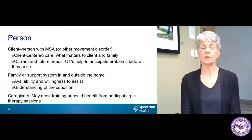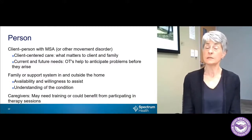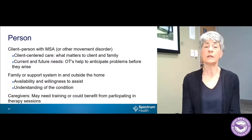In starting with the person, I'm considering the person, as I said, who's sitting across from me for an evaluation, likely with MSA or some other movement disorder. I want to keep that client at the center of the care, looking at what matters to the client or the family. I also want to consider their current needs, what brought them here for a therapy evaluation, as well as their future needs. OTs help to anticipate problems before they arise.